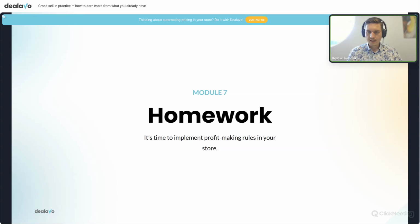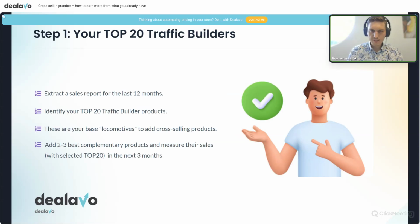Once you get this information and you can implement this strategy in your e-shop, I can tell you what approach you can take. If you know the rules, how we can tackle the topic of cross-selling, you can extract the sales report for the last 12 months. Then you can identify your top 20 traffic builder products, and these products will be your locomotives to add the cross-selling products. Once you have these products, you can manually add 2 or 3 best complementary products and measure their sales with the selected top 20 in the next 3 months. This is the exercise that I recommend you do to see whether this cross-sell works for you.